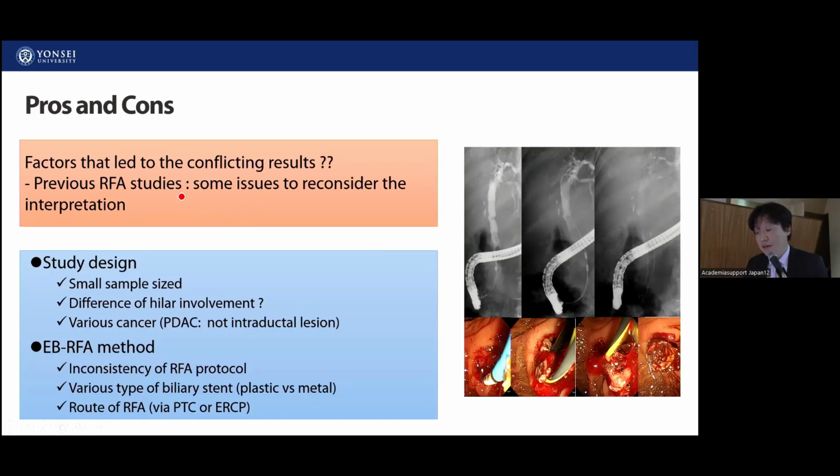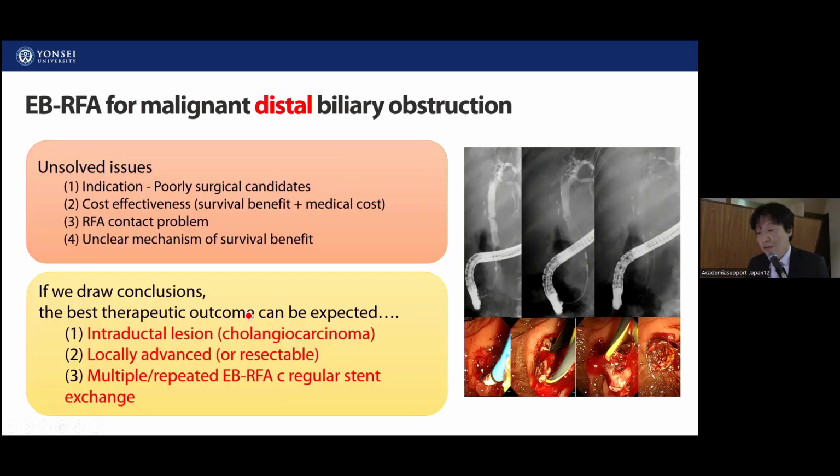Previous RFA studies have some issues to reconsider in their interpretation. First is the study design: small sample size, differences in hilar involvement, and various cancers included. And in terms of EB-RFA method, there is an inconsistency of RFA protocol, and various types of biliary stent, plastic or metal, were used, and the route of RFA, via ERCP or PTC, is different. So there are unsolved issues such as indication and cost effectiveness, the RFA contact problem, and the unclear mechanism of survival benefit.